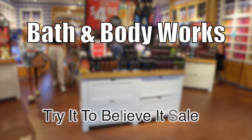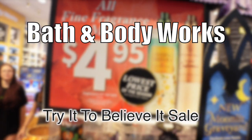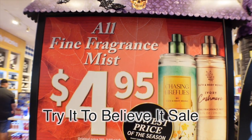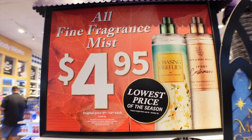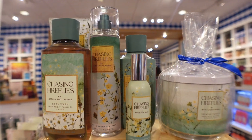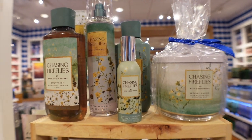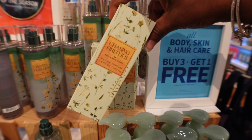Let's get straight into it. Bath and Body Works is doing their Try It to Believe It sale. They do this sale once every season, and this time it was on all of the fine fragrance mists for $4.95. That's a really good sale. And if you had that 20% coupon, you got them for $4 a piece. That's not bad. That's not bad at all.